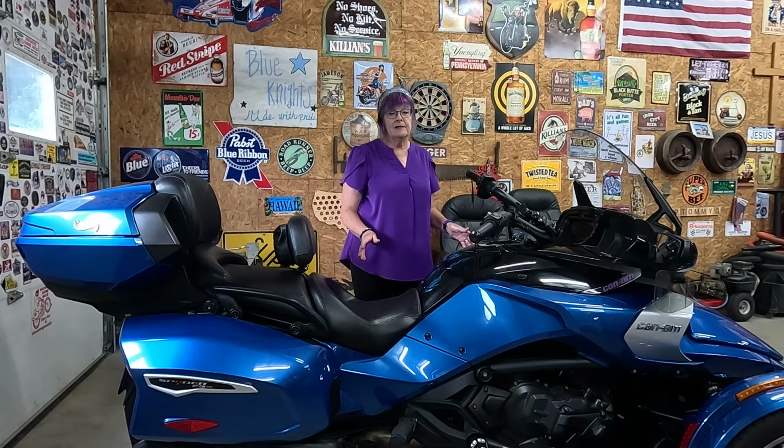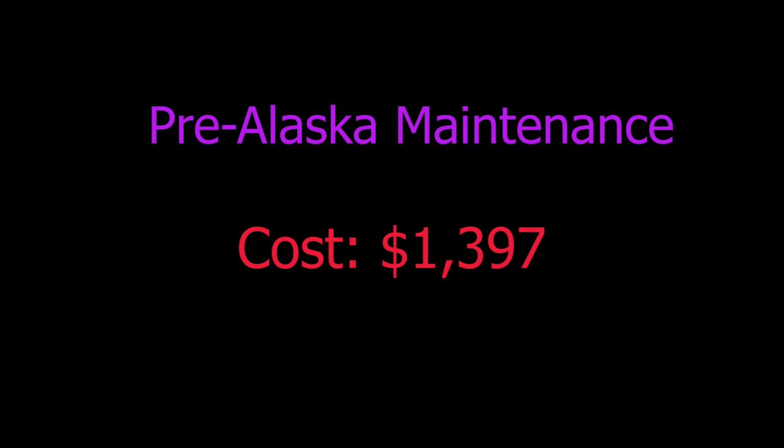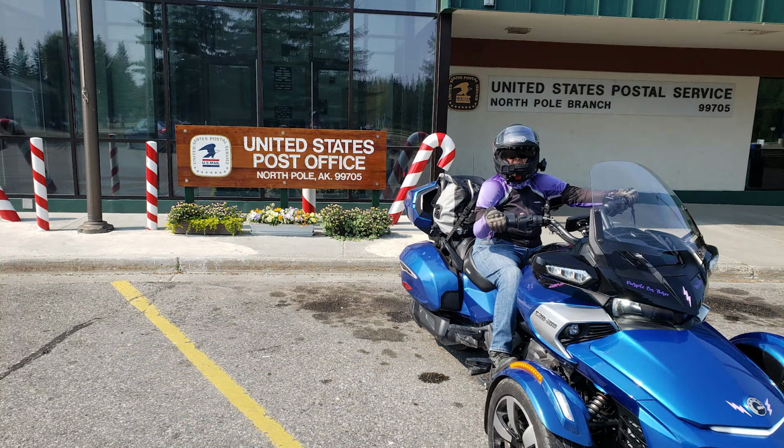Even though the battery was fine after 5 years, I decided that should probably be replaced. I also had spark plugs replaced, fuel filter replaced, HCM filter replaced, antifreeze, hose clamps, there's a whole list of things just to make sure that it was ready to go. I also, even though the rear tire was only half worn, decided to go ahead and put on a brand new rear tire for the trip to Alaska. Also had the oil changed at the dealership since Ryan at Motorsports of Hanover already had everything torn apart, so it just made sense for him to go ahead and do that oil change. The pre-Alaska maintenance expenses were $1,397, around $1,400.